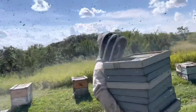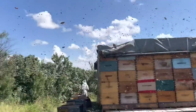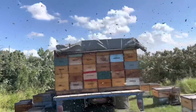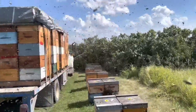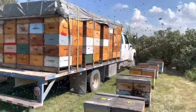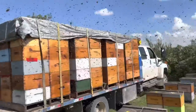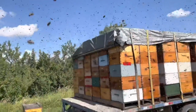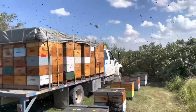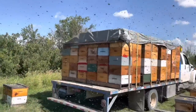This cloud of bees is not flow. This is robbing. We have been in this yard for 20 minutes. We pulled the boxes off this yard. Truck's just about fully loaded. 20 minutes, I mean, gee whiz. Give us a bit of time. Robbing frenzy. I am out of here.